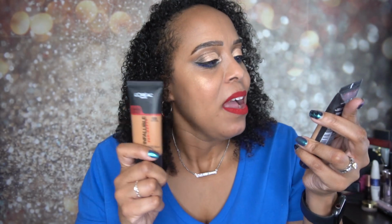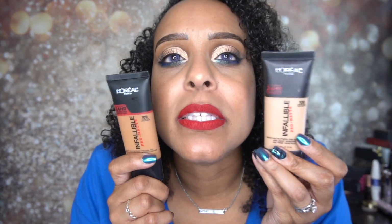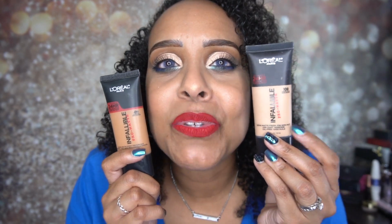I think it was a little bit too full coverage. From what I can tell, it's the demi matte finish, but I think this one gave me a little bit too much coverage, and I don't like that. So I normally mix these, and then I had another one again. See what I mean? This one is the 108 Caramel Beige. I was in between the two, if you can see. This was too light, this was too dark, so we have to mix.